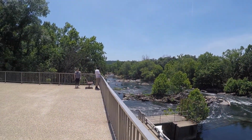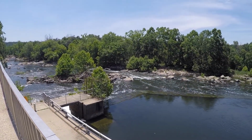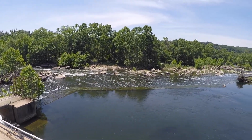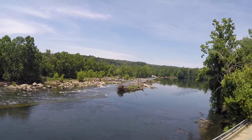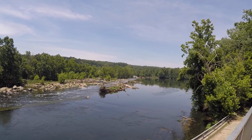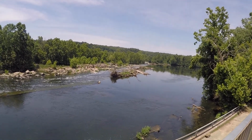Absolutely gorgeous day. Absolutely gorgeous. You almost want to jump into that water. Looks so nice. We still haven't gotten to the White Falls overlook yet, but we'll be there in just a moment.